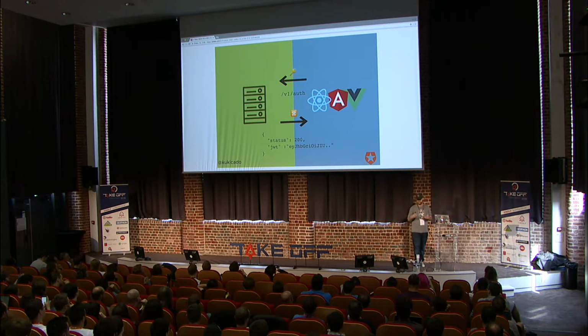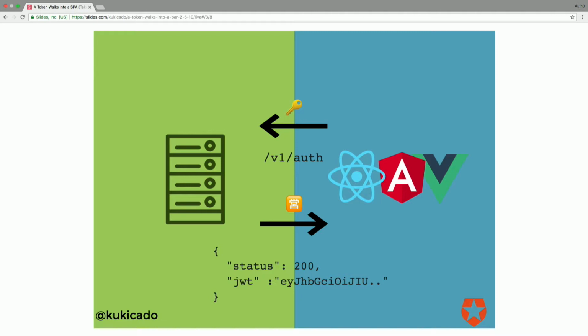So since the JSON Web Token standard doesn't really have a defined logo, I just use the Japanese open for business emoji, and we'll use that throughout the rest of the talk. So whenever you see that little emoji, that's what.